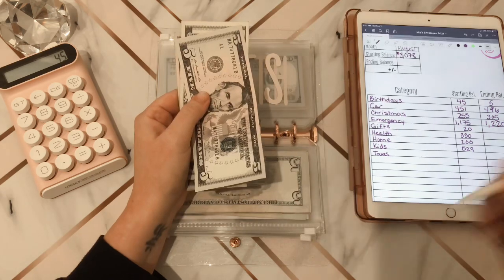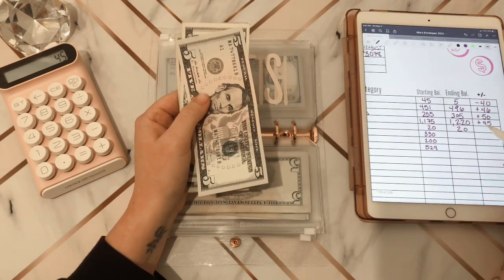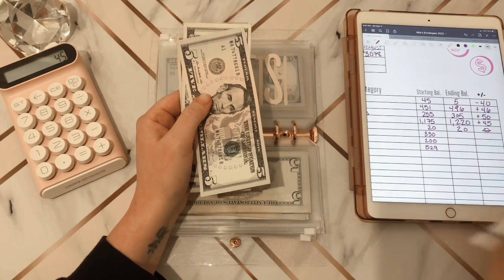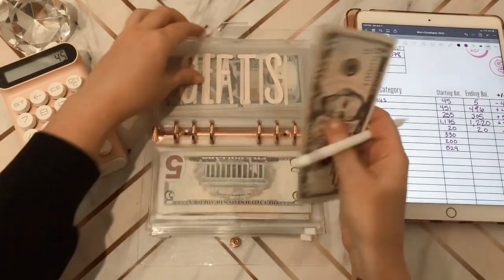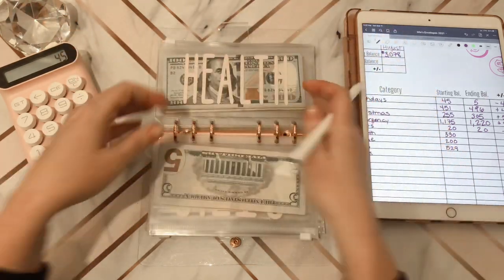Okay, gifts, 5, 10, 15, 20. I said this in my last video. Your girl's just not buying gifts for anybody right now. I'm just not, I don't know why. Zero change in the month of August for gifts. I'm just not buying anybody any gifts. You could buy someone a present.